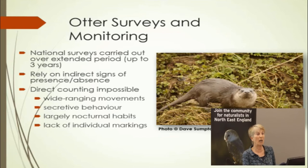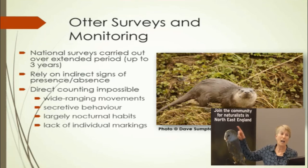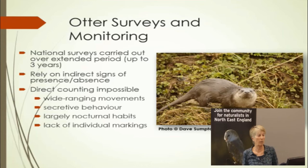except, well, their bibs, to be fair, do have individual characteristics, but you would have to be able to see them like that every time to be able to identify one, which is obviously not going to happen because they tend to be active at dawn, dusk, and at night, sometimes during the day. And they're fairly secretive, and they're very wide-ranging, so not possible to directly count.